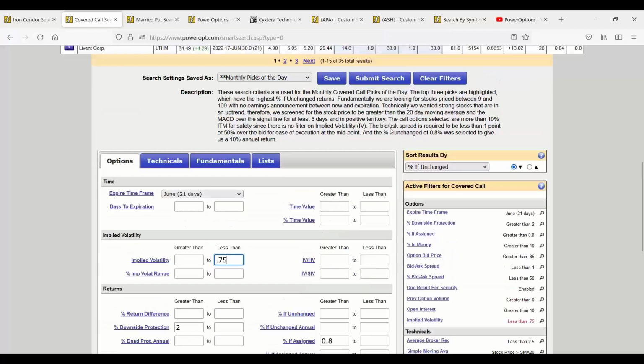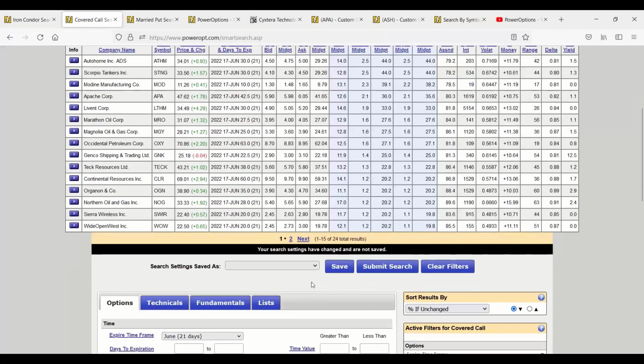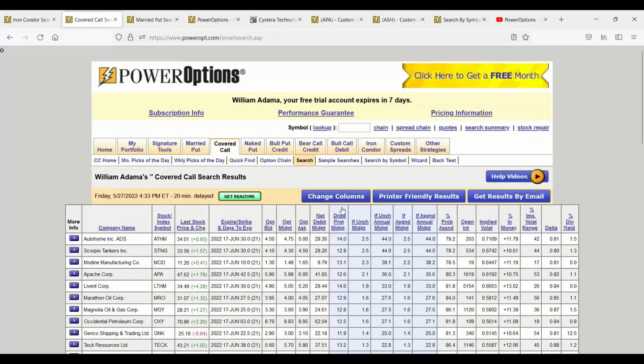I want to look for more controlled positions that aren't as volatile. But what I also don't want to do is see stuff that's at 0.2 or 0.3, which is too low of an implied volatility. Honestly, that probably wouldn't match my minimum return or downside protection with that low of a premium. But we're going to keep that in there anyway, 0.2 or maybe 0.25. I don't want to be too far below the mean either.